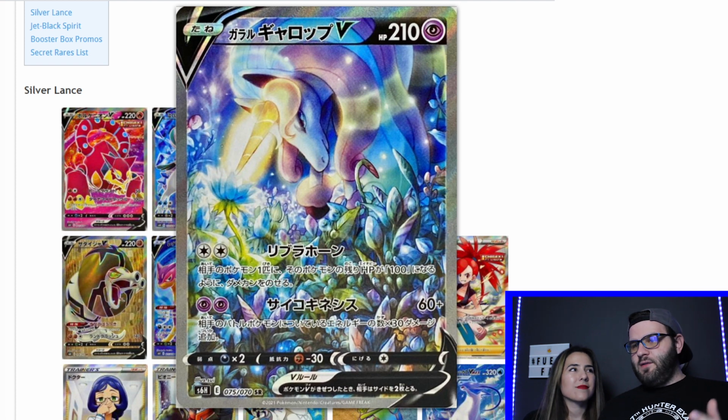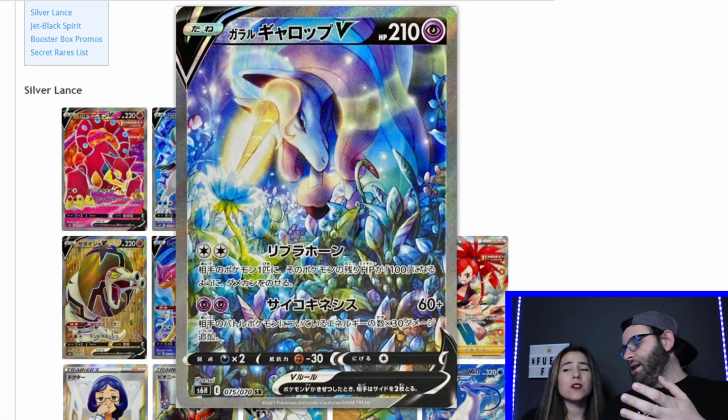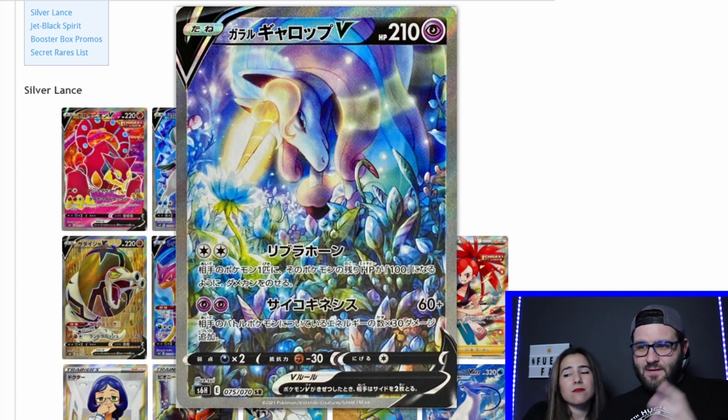It could be a card that starts off being like $50, $60 and then settles at the $20, $30 range, like the Glaceon V. Or it can be a card that starts off in the $30 to $40 range and settles for like $10, $15, which in my opinion is what's going to happen. It could also completely surprise us.